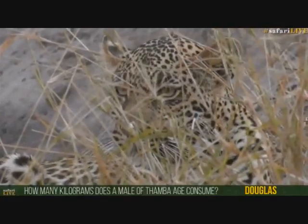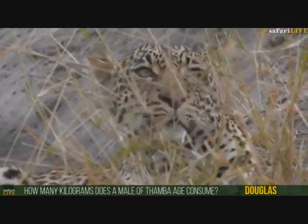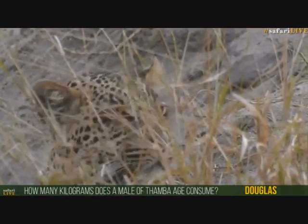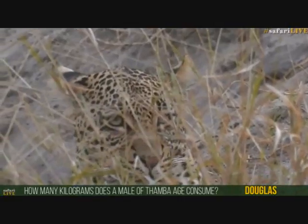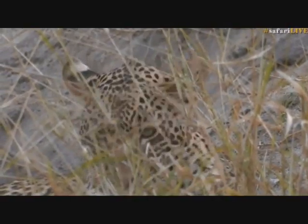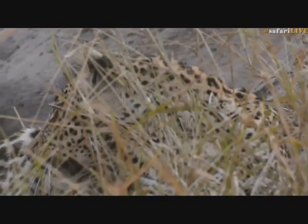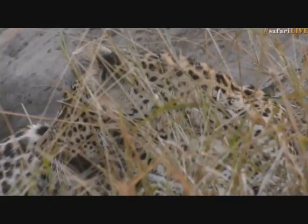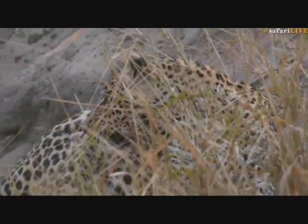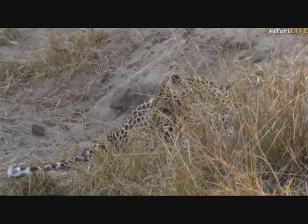Douglas, you want to know how many kilograms of meat a male of Thamba's age consumes? Well, I'm not 100% sure. It's difficult because they don't measure these things as they get older, but he would potentially, I would say, in one sitting, is he going to sleep now? Hopefully not, because he's behind a clump of grass, but in one sitting I would say that he would probably be able to manage about, at his size, maybe 10 kilograms of meat, maybe a little bit more.